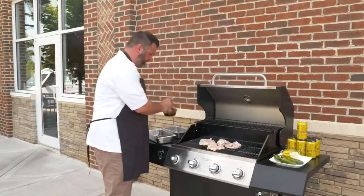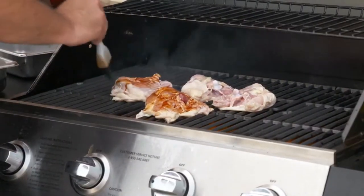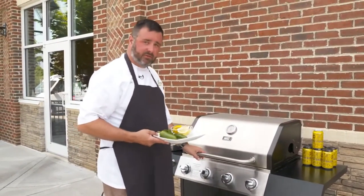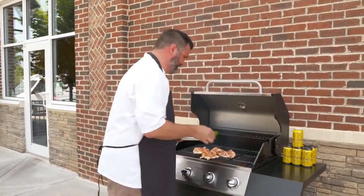As they cook, you want to brush them with the sauce. If you like spicy, you can always add the jalapenos to your salad. We're going to throw these on there and let them cook as the chicken cooks.